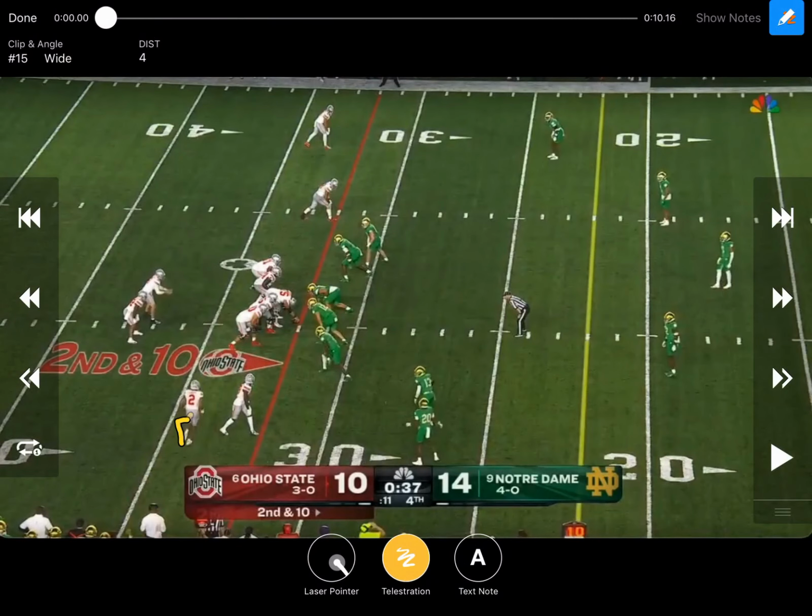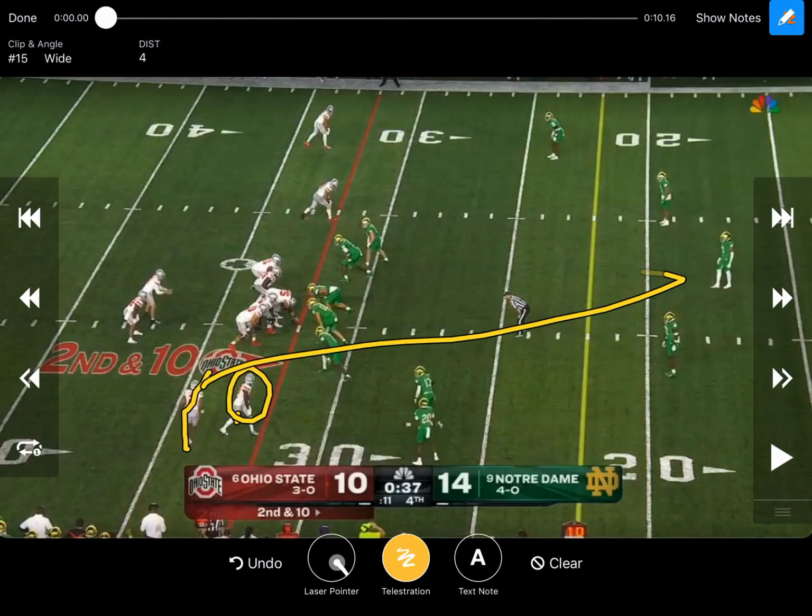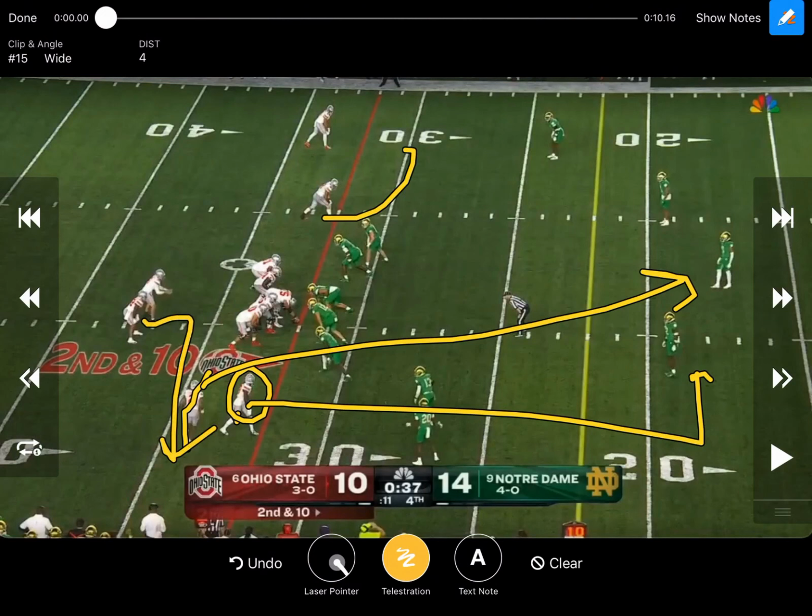This look right here, you also got two of the best receivers in the country. You got Egbuka, you got Marvin Harrison Jr. right here. Motion, hit Egbuka inside. He's running basically a climb. He runs vertical and then he runs a dig right there. Running back checks, he gets out. They're just running a fade out. They're up top right here.